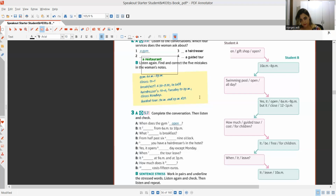Ah, yes. We do a tour from the hotel. Great. When does the tour leave? It leaves at 9 a.m. and at 3 p.m. How much does it cost? It costs 15 euros. Right. It costs 15 euros, not 50 euros.